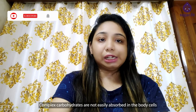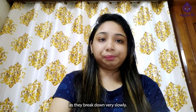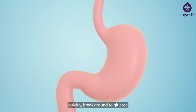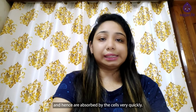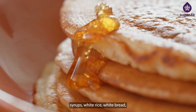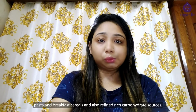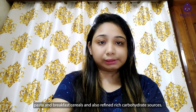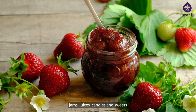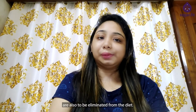Complex carbohydrates are not easily absorbed by the body cells as they break down very slowly. On the contrary, refined carbohydrates quickly break down to glucose and hence are absorbed by the cells very quickly. Hence, it is best to avoid processed sugars, syrups, white rice, white bread, pasta, breakfast cereals, and also refined carbohydrate-rich sources. Too many sugary items like pastries, carbonated soft drinks, jams, juices, candies, and sweets are also to be eliminated from the diet.